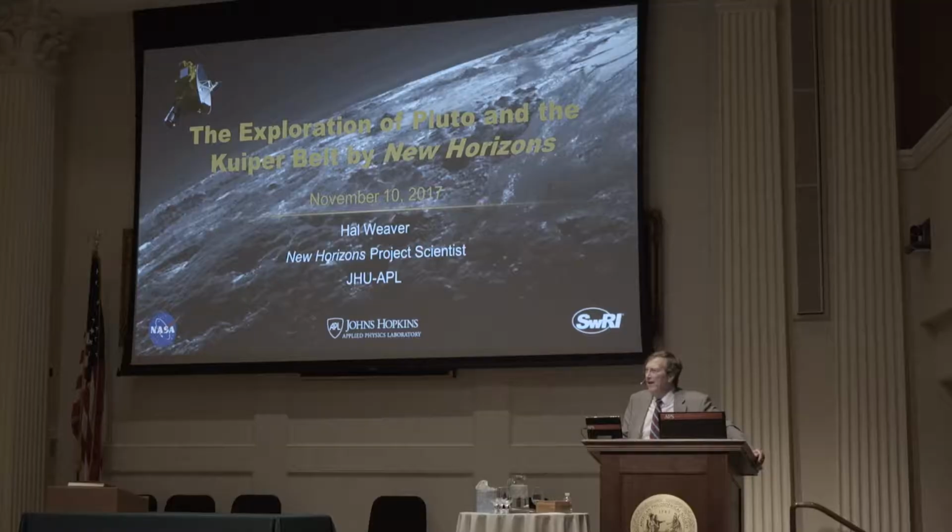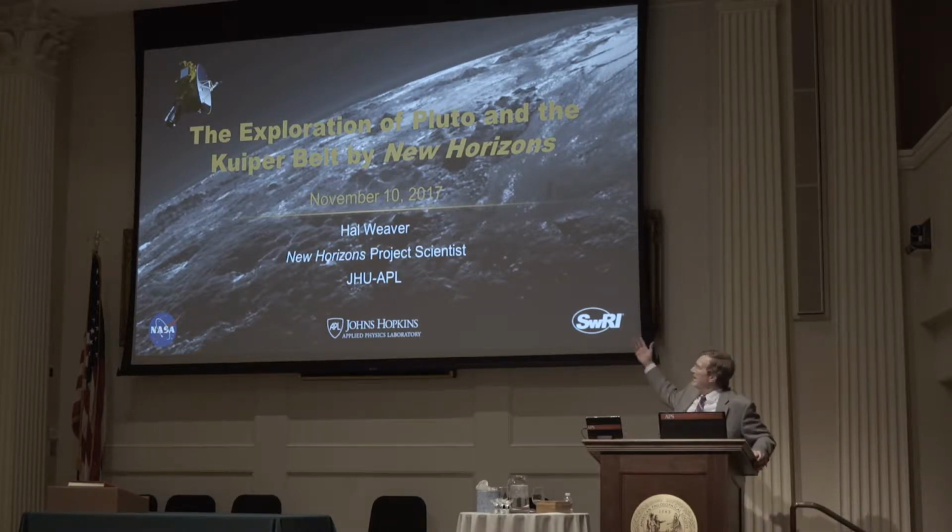Let me go back to this opening slide here. It was just under 2.5 years ago that this little spacecraft, shown in the artist representation up here in the upper left, passed just 12,500 kilometers above the surface of Pluto, roughly 7,500 miles, and returned to us a whole new world, something that we could never have imagined. One example of that is in the background scene here, and I'll be sharing some of these exciting results with you in a few minutes.